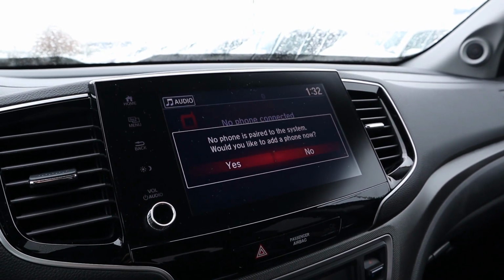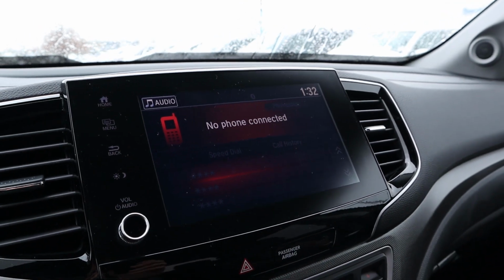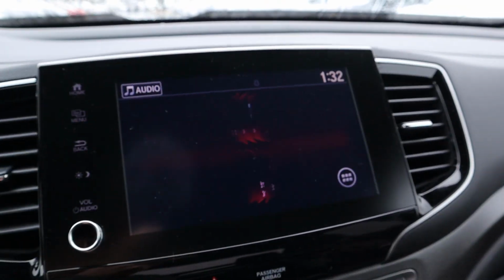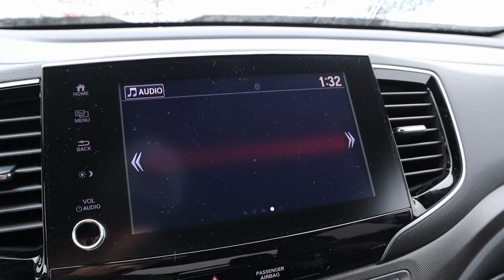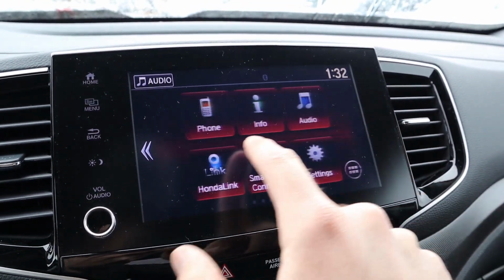Now as for the rest of the infotainment system, I actually like the look of this version of it because it's all red and really dark, so it's kind of hard to see on the camera. Hopefully that's a better viewpoint for you guys. But yeah, I definitely like the red outlining on the screen. I think that looks a lot better than the blue theme they normally do. Response time on the screen is really good.